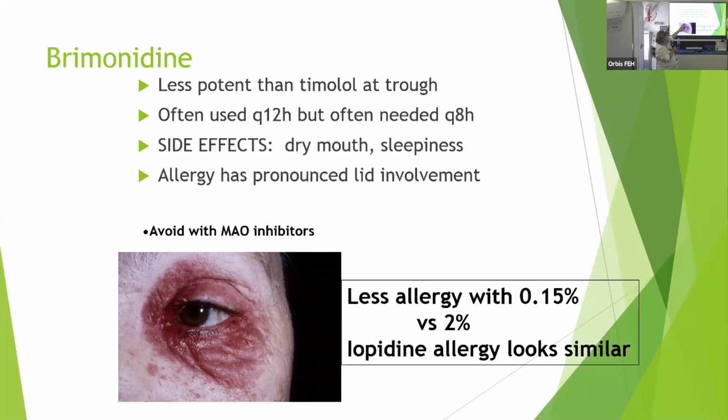One thing to know, too, is the dry mouth and sleepiness. So if they have Sjogren's syndrome, you might make their dry mouth worse, okay? And that's where punctal occlusion comes in. Sleepiness, like I said, I can hardly get people on 0.1. You put a little tiny 100-pound old lady on this, she's probably going to be sleepy.